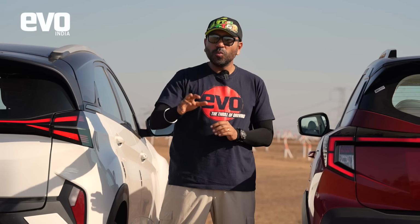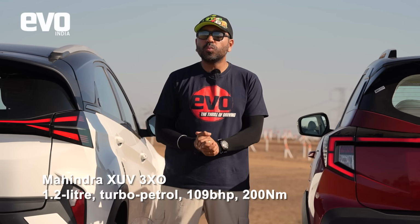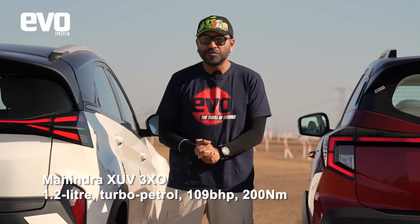But if you don't want all that performance, the 3XO also gets the lower spec turbo petrol with 109 bhp and slightly better fuel efficiency.